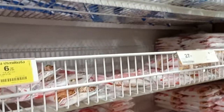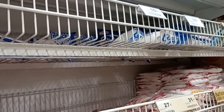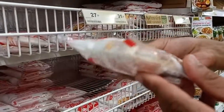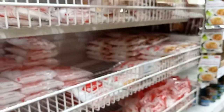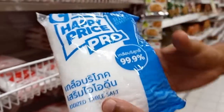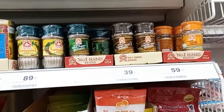Okay guys, so I think we found salt. Marshall, can you check if it's salt? Yeah, we're in the spices section now again. So we got these red packets. I don't know about these. They're also only written in Thai, and then we got the blue packets up here. What do they say? Iodized table salt. Yay! We found some salt. Found some salt, guys. Okay, so let's show you around the spices section.